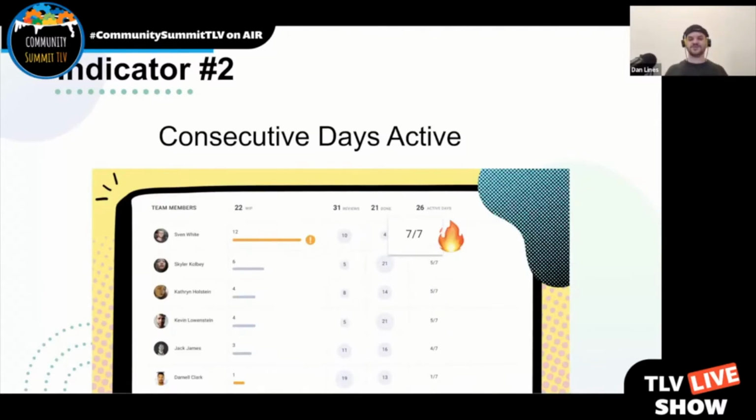In that situation, it's a great chance to reach out to Sven and say, hey man, what's going on with the weekend work? I noticed that you've been working every single day this week, including the weekend. And I just want to understand what type of work is going on there. Do you have too much on your plate, or is it due to production fires? Let me know what's going on there, and let's come to a solution together.